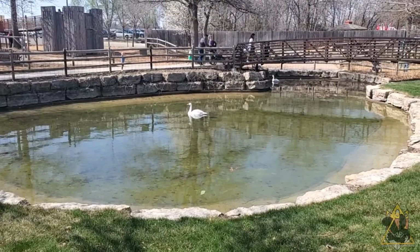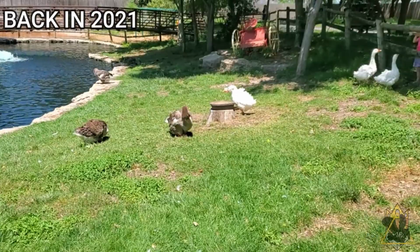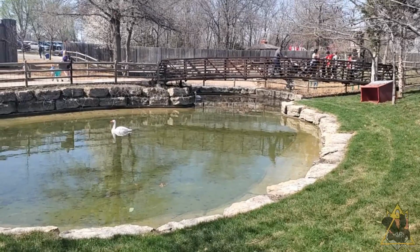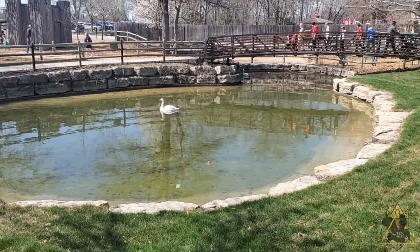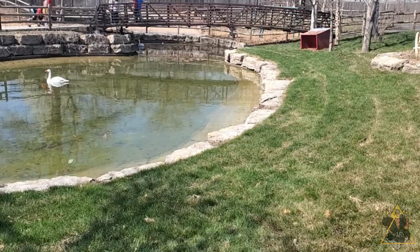So in previous years, they've had big geese and other birds in this pond, but because of the avian flu, I guess they got rid of them, or maybe they're behind the scenes, I don't know. But they put in those decoy swans to try and keep away wild waterfowl that may spread the avian flu. It's only the very beginning of the season when I'm filming this, so I'm sure that the birds will come around.